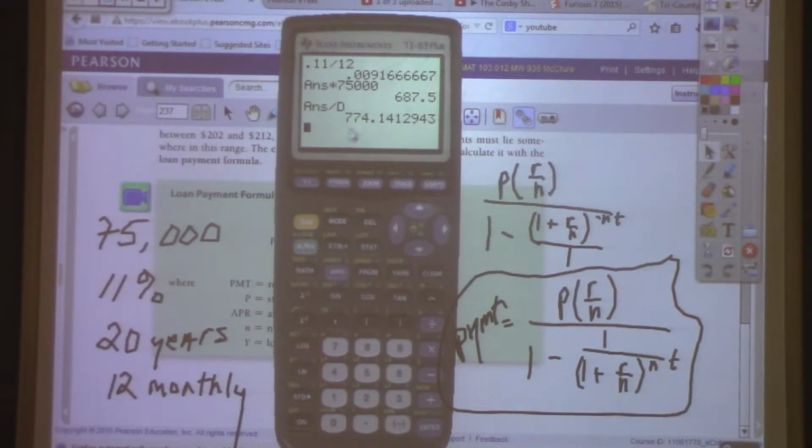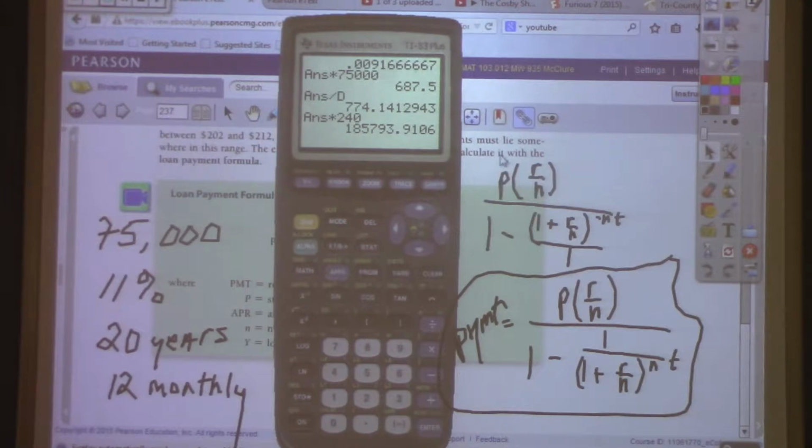Now that's what you're paying. You're paying $774.14 per month for 20 years. So that's 240 payments. So multiply that by 240. So minus the 75,000, that's how much you actually borrowed. How much do you pay for that money? About $111,000. Yep.